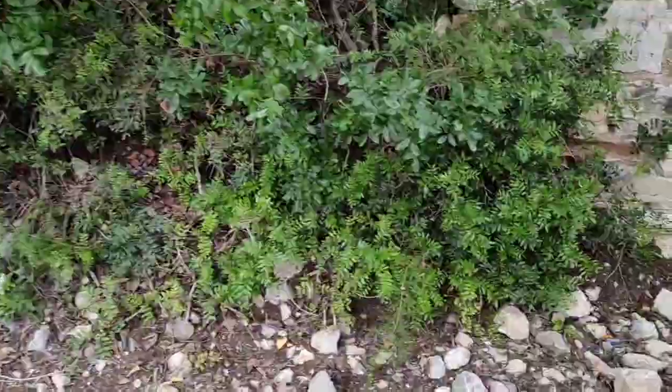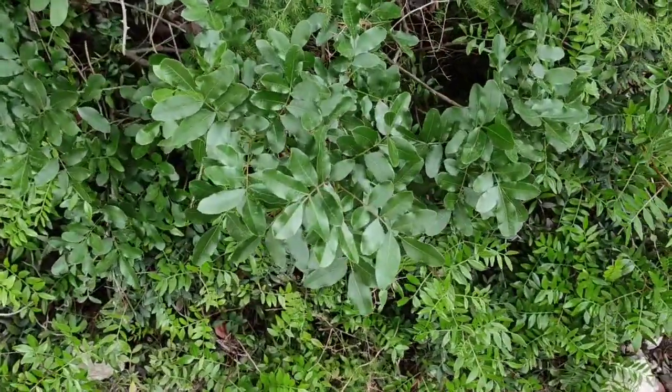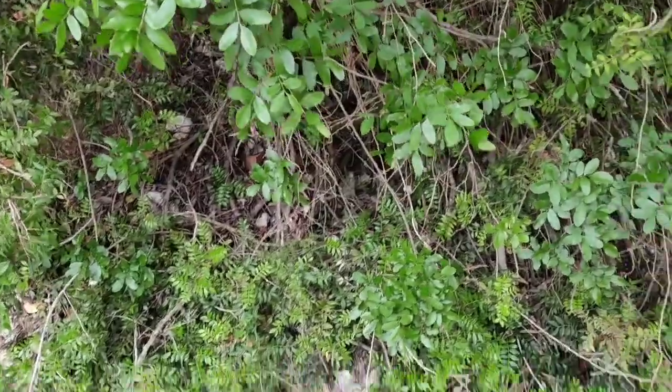Here again, the different pistachios growing together. The mastics with the small evergreen leaves, the turpentine with the bigger deciduous leaves, and here a similar plant which is not closely related to them.